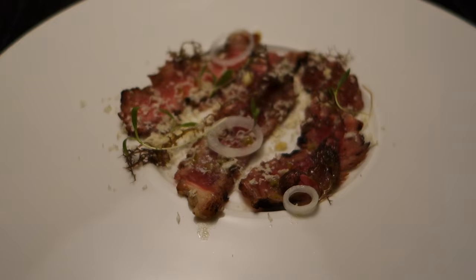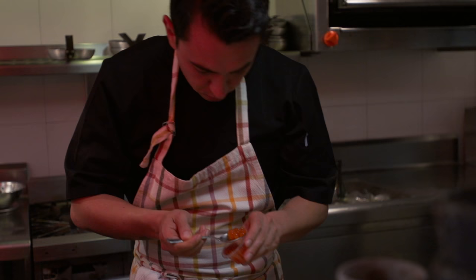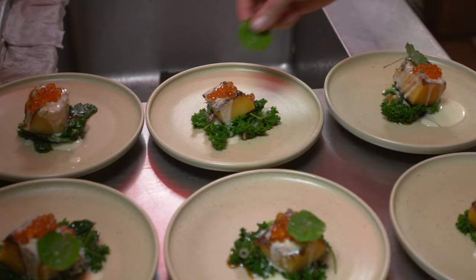We're gonna try a dry aged beef with seaweed, and this seaweed reminds me of a truffle, you know, I don't know why, but I'm working right now with a lot of seaweeds because for me it's gonna be a very good business in the future.